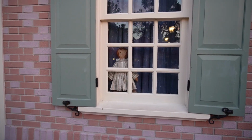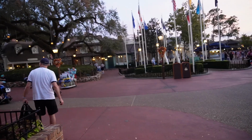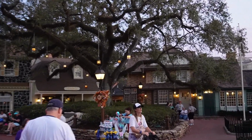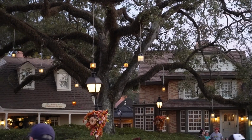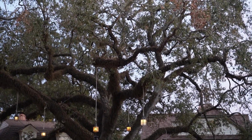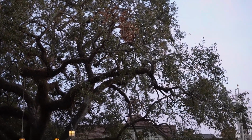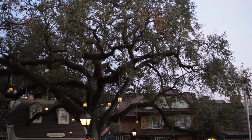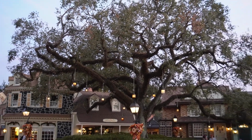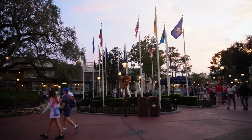This kind of creepy doll is just to tell the people that there's a child living here. The Liberty Tree is an icon here at Liberty Square. It is over 100 years old and was transported here from another part of Walt Disney property. That is right. They grew this baby elsewhere and brought her here on a flatbed and replanted her. There's also 13 lanterns hanging from this tree to represent the 13 colonies. There's plenty more in Liberty Square that I didn't cover, so just let me know if you want a full review of it.